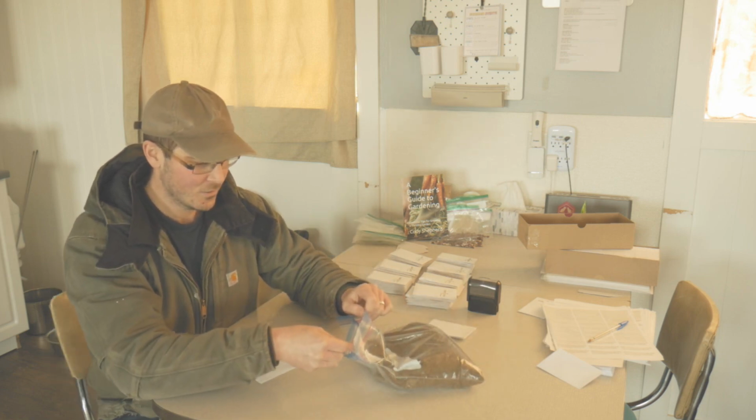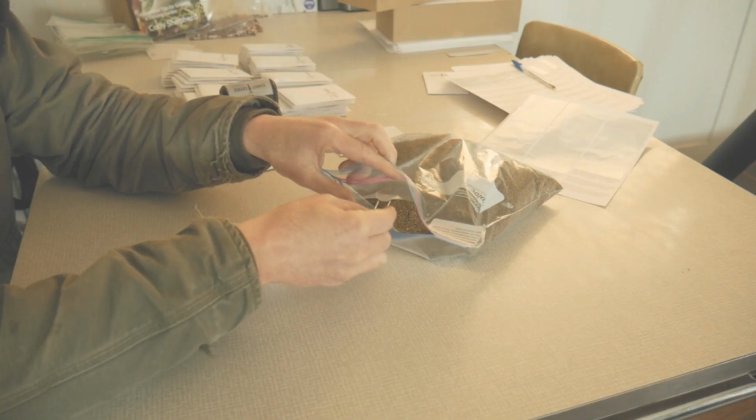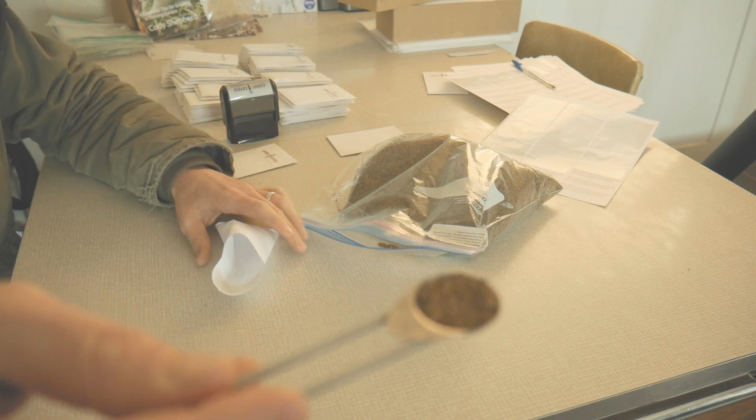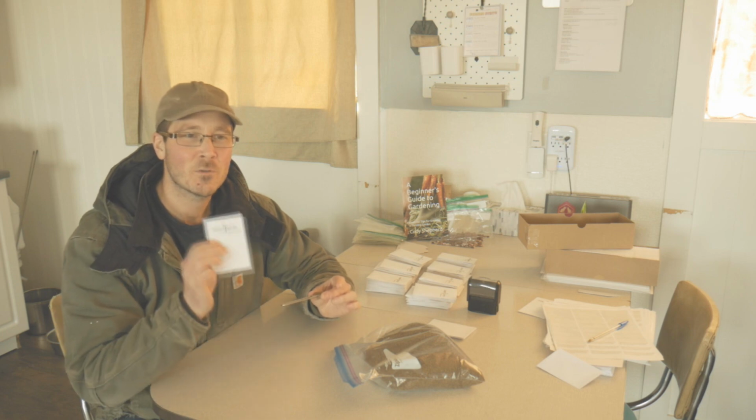I take out the scoop, and I get as level as possible there. I'm not worried about exact or anything like that. What I've done is I've tried to make each packet representative of what a home gardener would need in order to make sure that they had enough of that seed variety to grow for the season.